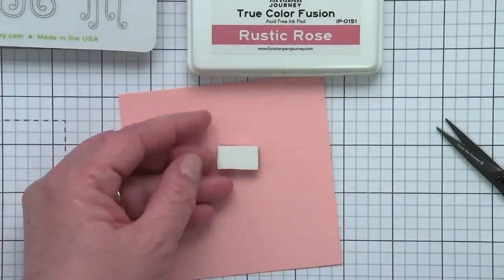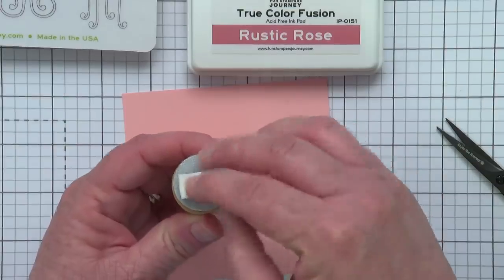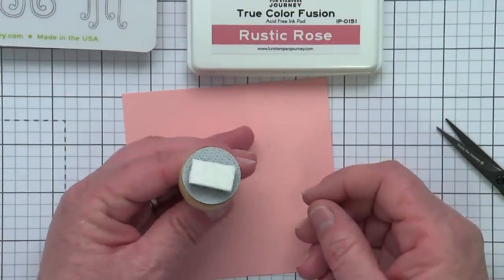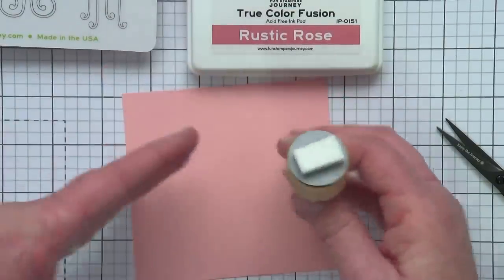So here I've got our little brick, and I'm going to, of course, still stick it. It'll still stick like normal on our dauber pad, just now it's a little bit different shape. So it almost becomes a little, I guess, sponge.